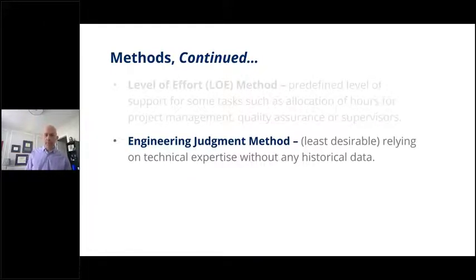The last one here, and note that this is my note in the parentheses, this is the least desirable. Please do not just say this was engineering professional judgment. That is something that will irritate, I assure you, the cost analyst on the other side when you send that over.